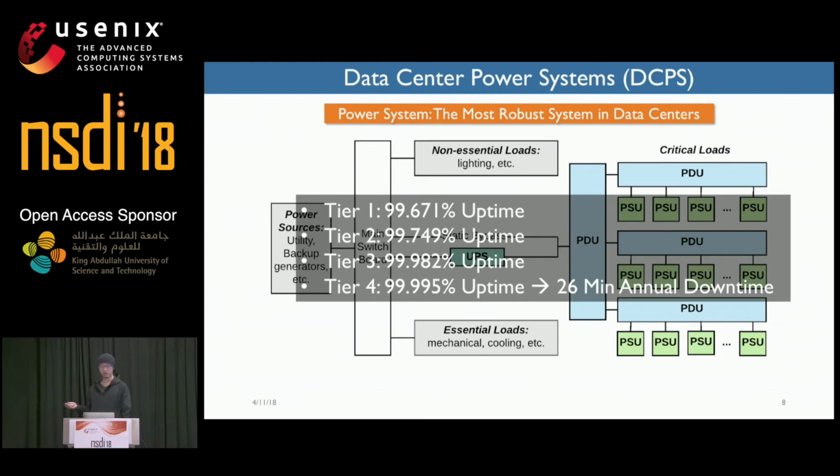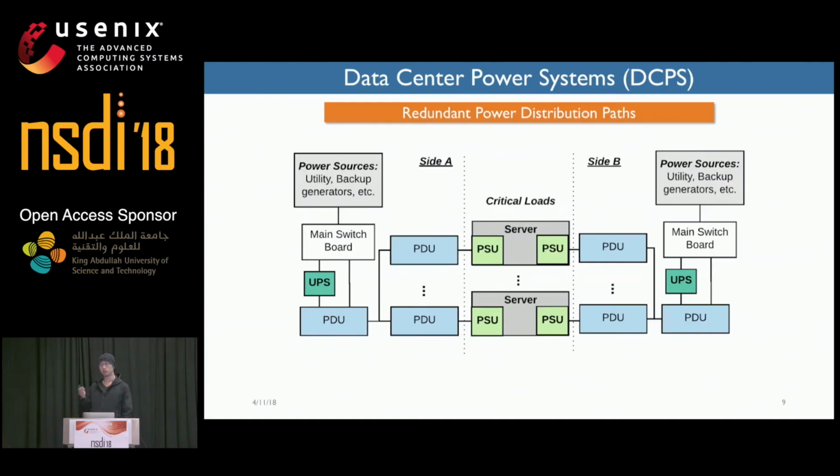So to achieve this, the power system has already integrated many failure handling mechanisms. For example, in tier 3 to 4 sites, which is what most of the production data centers are in, each critical load device, such as the switch and the server, has 2 power distribution paths, side A and side B. In case of failure of either one, each path has its own redundancy mechanisms.